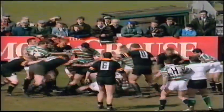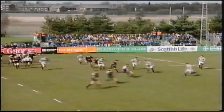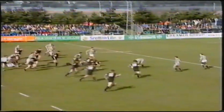Up goes Bull. Cardooni burrows for it. Harris. Potter. It's a reasonably safe tactic to keep the ball in hand, but they must keep it in hand. Leicester, oh, it's an interception, and it's Ian Wynne who's going to score for Orrell, and that is a dramatic score. A breakdown in midfield, and Orrell have taken the lead.